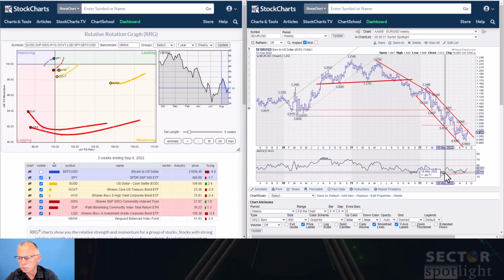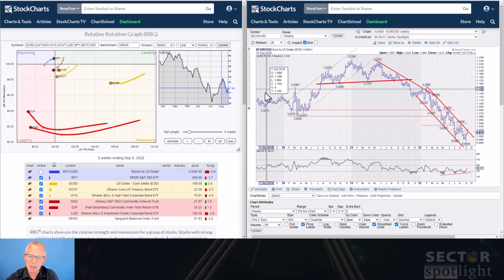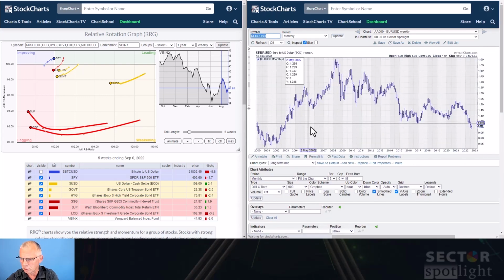I think that 1.02 is now the level to watch, and if euro-dollar is able to take out 1.02 on the upside, then I think 1.03, 1.04, potentially 1.06 is achievable in the next couple of weeks. The really long-term trend in euro-dollar got damaged severely a couple of months ago, and I'm going to bring up that long-term bar chart for euro-dollar to show you what I mean.